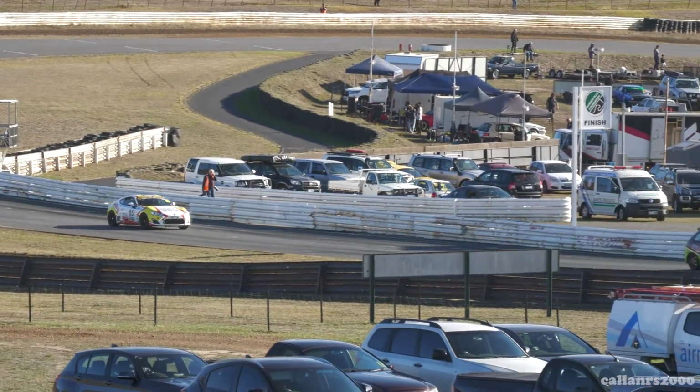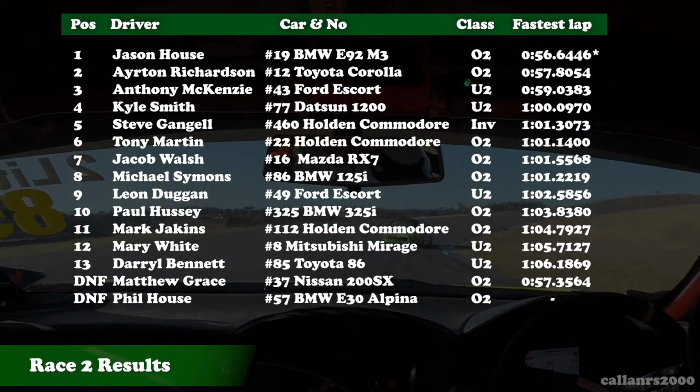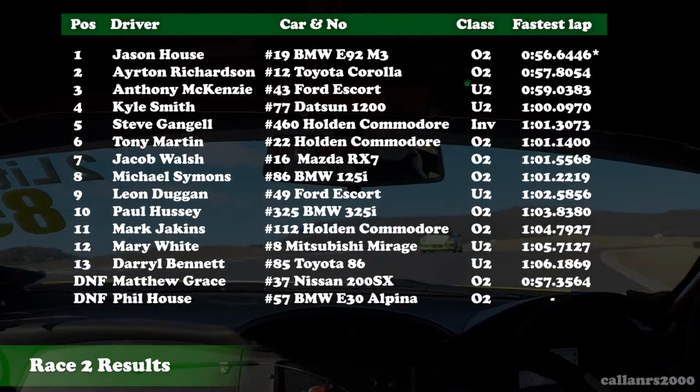Stay tuned for more Round 3 improved production action with Sunday's races 3, 4 and 5, which featured the addition of several other competitors who could only race on the Sunday.